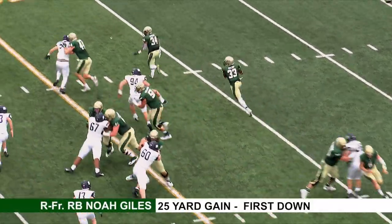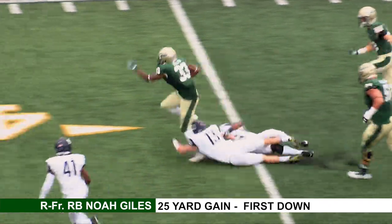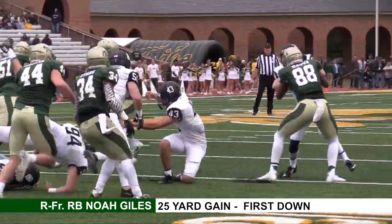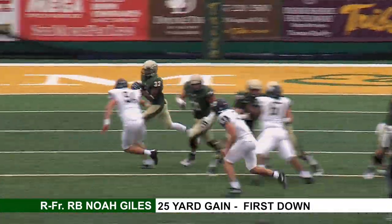In motion. They flip it to Noah, who will try to cut to slip right in between the defenders, and he does so, and he's still on his feet. 35-40 out to the 43-yard line. Mr. Official, move those chains. First and 10, William and Mary.